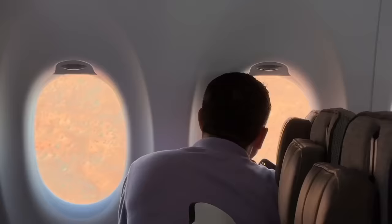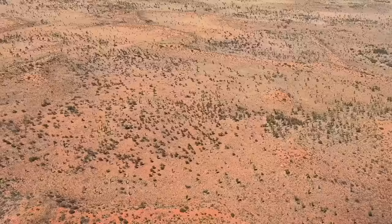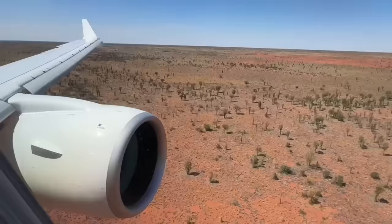Whoa, it's very bumpy now. Very bumpy. We're coming close to land, but I think it's because of the thermals, the heat in this place, 43 degrees outside. We'll check with the captain after landing on the ground.